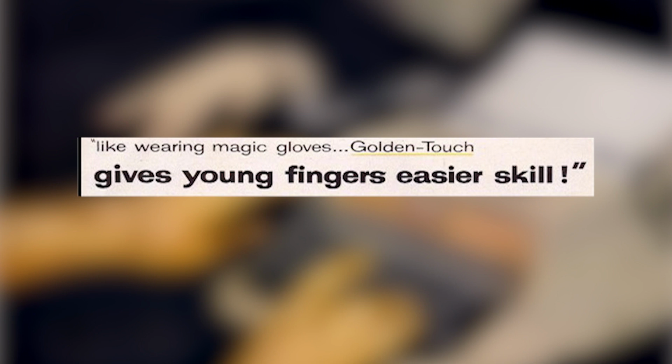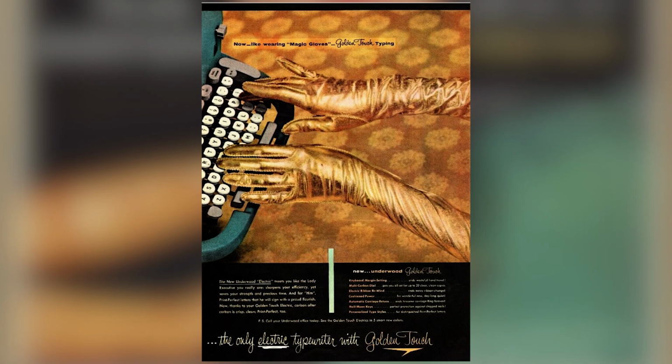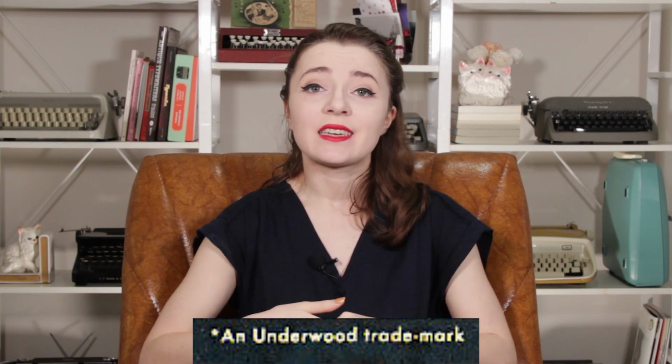"Like wearing magic gloves, Golden Touch gives young fingers easier skill." That's not grammatically correct. And again, all of these ads feature the Golden Touch branding, a lot of gold in the advertisements beyond the gloves, like gold backgrounds, gold finishes on the machines themselves, and then they also have this nice little asterisk next to the Golden Touch branding, and in the bottom corner of all these ads, it does say an Underwood trademark. So they did trademark the Golden Touch branding and how they were advertising their machines as having like this specific Golden Touch feature that makes you feel like you're using magic gloves.